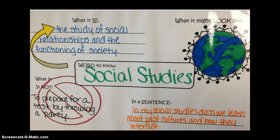So again, you can get creative, use colors. I have markers available on the front desk. There are colored pencils as well. Make it presentable. I would really like to hang some of these in the hallway when you're finished.